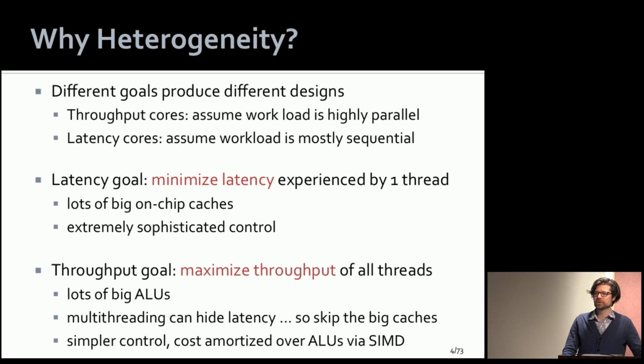But since we're a throughput machine, we assume that the core is always going to have some other piece of work to do. So when there's some long latency event like a memory request, we're just going to suspend that work and grab some other work that's now ready because, say, its memory request returned a little bit earlier, and then we can start processing its instructions and go around round robin, servicing all the needs of all the threads. So this allows us to simplify a lot of the control, and it also pushes us towards larger SIMD.